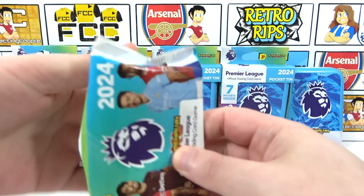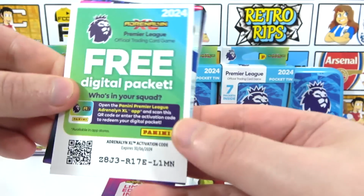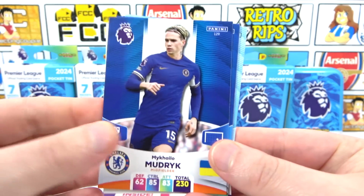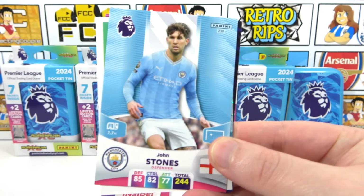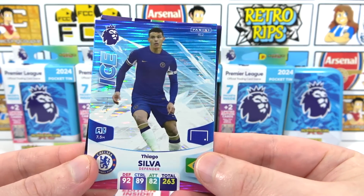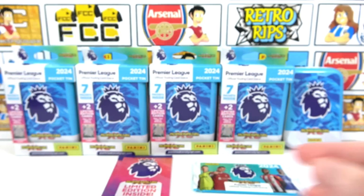Before we move on to the limited editions, I will get to open one, and I'm going to get the best one. Oh, gosh. You're getting the other guy? We'll have a little contest. Let's see if we get the best pulls. We got Mudrick, Danny Welbeck, Mikalenko, John Stones, the code, our first insert. Ooh, that's a nice one, isn't it? Ice. It is nice. Thiago Silva. And then we have a top keeper, Edison, as well. Not a bad pack again.